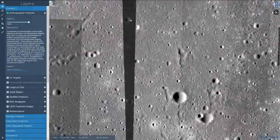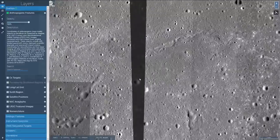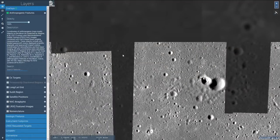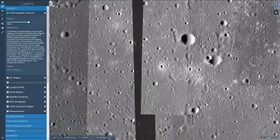You'll notice also, see the taper? That's what you were talking about before, Keith. This taper is because the orbit was a little bit elliptical. So these images here are going to be in the highest resolution, and these images here are going to be in a little bit lower resolution. You follow?